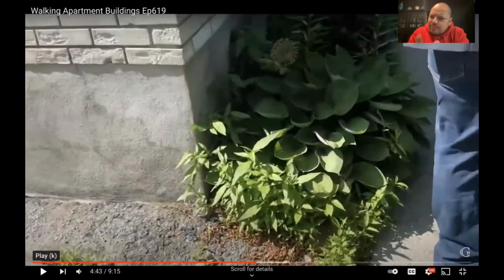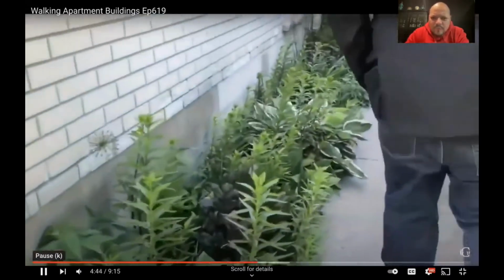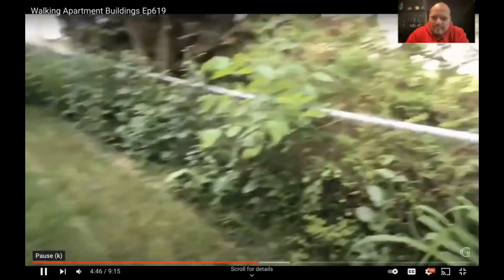A walkthrough doesn't replace an inspection. You're still going to do your inspection. I'm always doing my inspections, but before that, I walk the property, and then I do another walkthrough afterwards. You never know. You need multiple pairs of eyes. You never know what you're going to find.